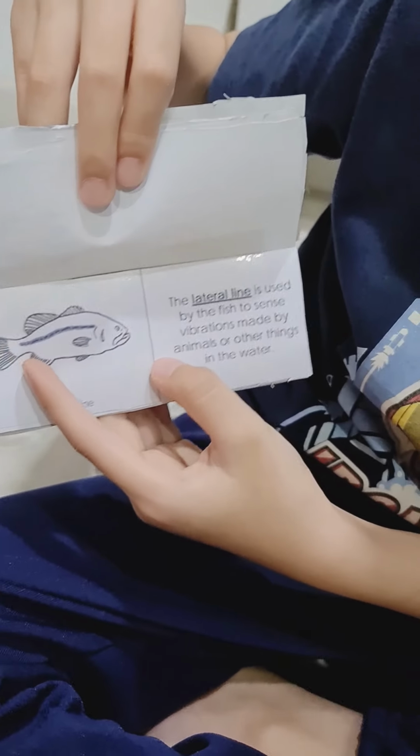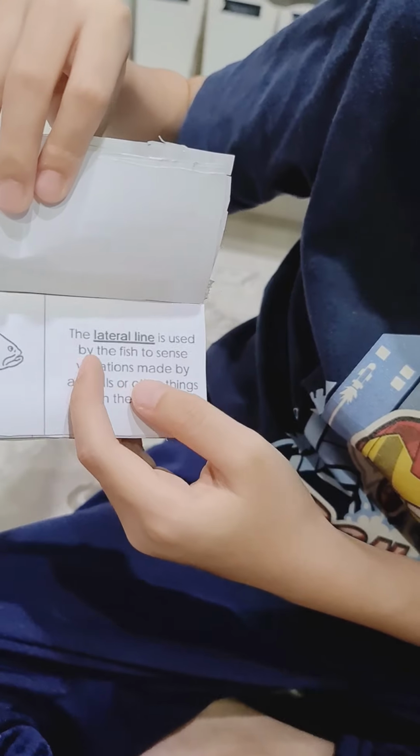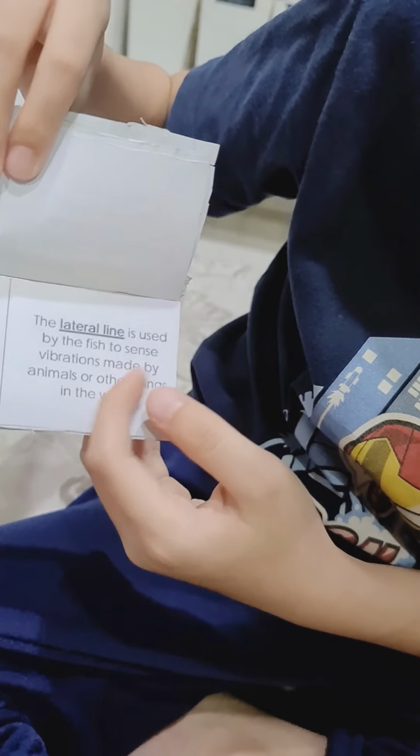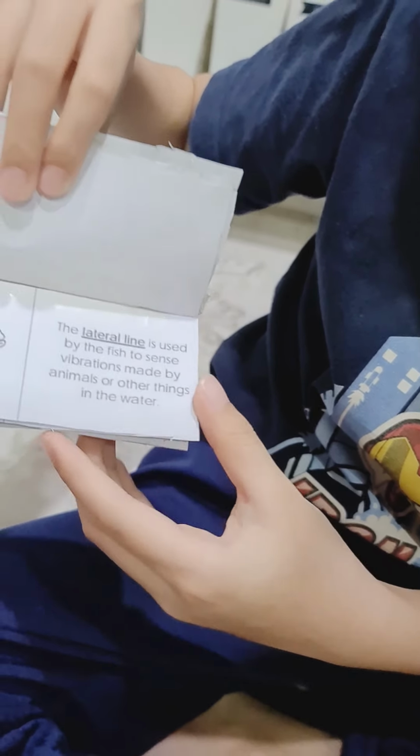Lateral line. The lateral line is used by the fish to sense vibration made by animals or other things in the water.